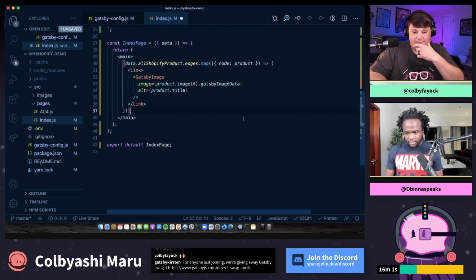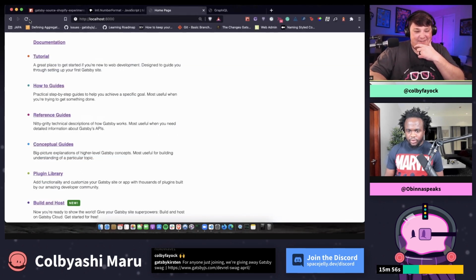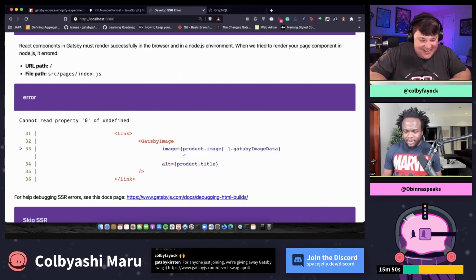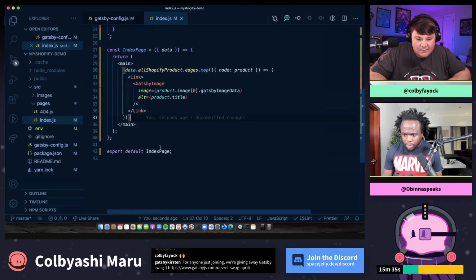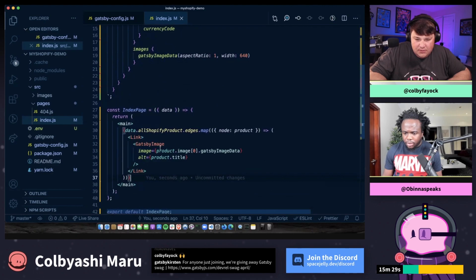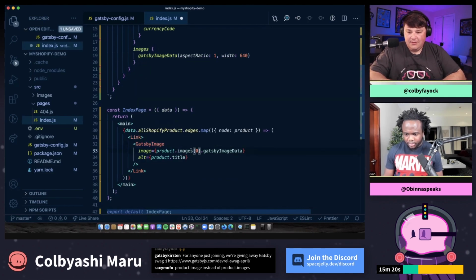And if we save, hopefully we have not broken anything. Always fingers crossed. Let's see. Whoa, something's broken. What did I do wrong? The map, the edges. Yes. Should that be images with an S? Product images, yes. That's what I did wrong.